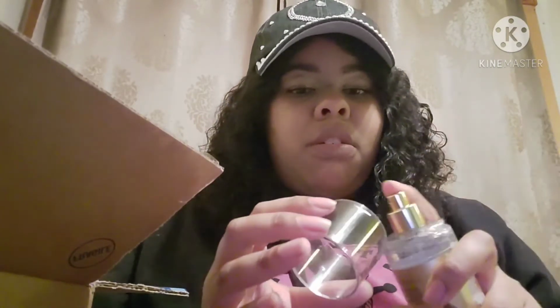I've never smelled this scent before. I know it's one of their newer ones that they just came out with, for part of the fall collection. So let's give it a sniff and see what it does. I'm not really a fan of floral scents. I'm more like a woodsy vanilla type thing. But we'll see. Let the alcohol just wear off a bit.